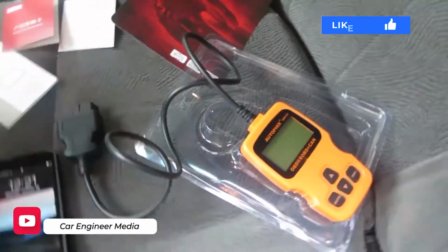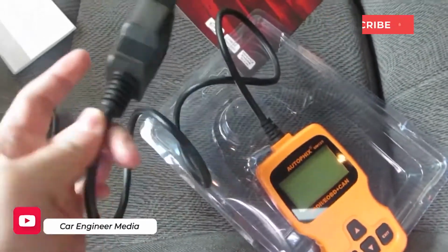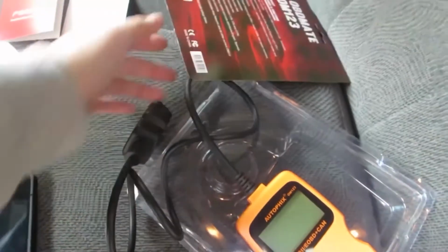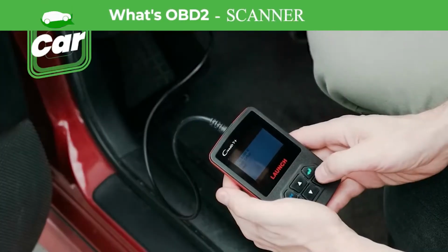Yep. Okay, so for 22 bucks, this thing isn't a bad deal. I've seen some for 50, AutoZone sells them for 45, some for 100 that reset the airbag light also, I don't know. But what is OBD2 anyway?